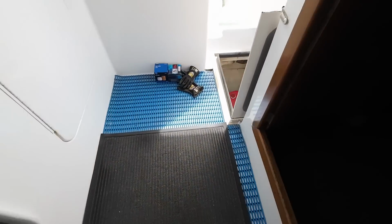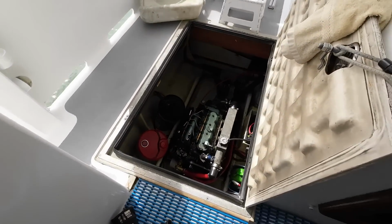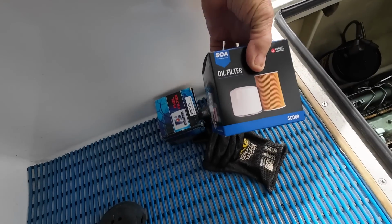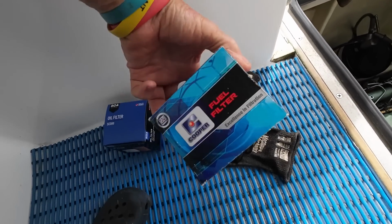Both engine hatches open, and I'm replacing oil filters and fuel filters this morning. Got access to an oil dump here so I can get rid of my old oil, and it's a bit of a chore, but I feel pretty good this morning, so I'll do a bit of engine room aerobics and get stuff done down here.